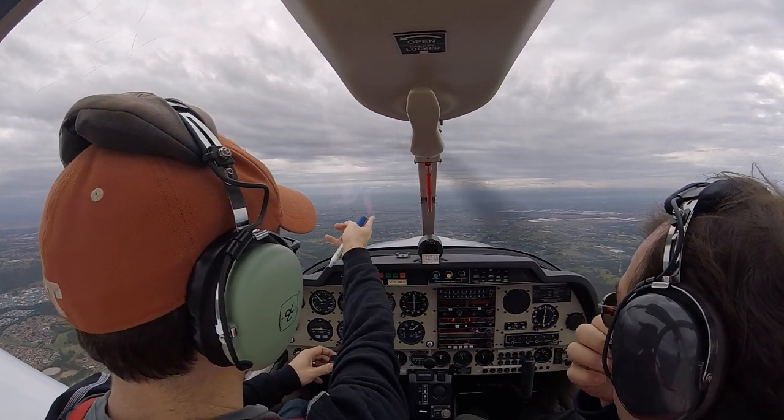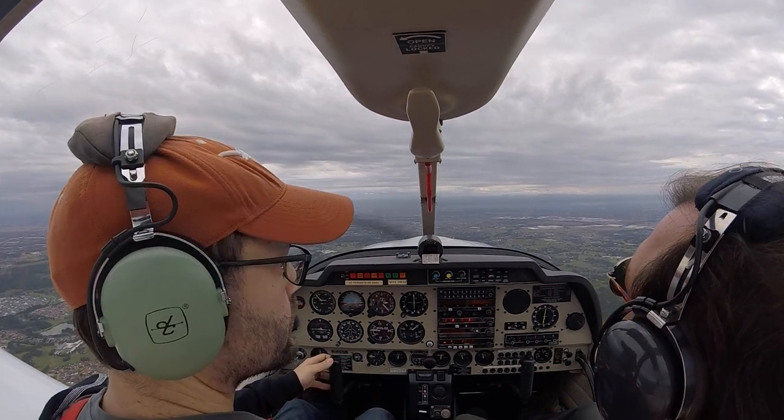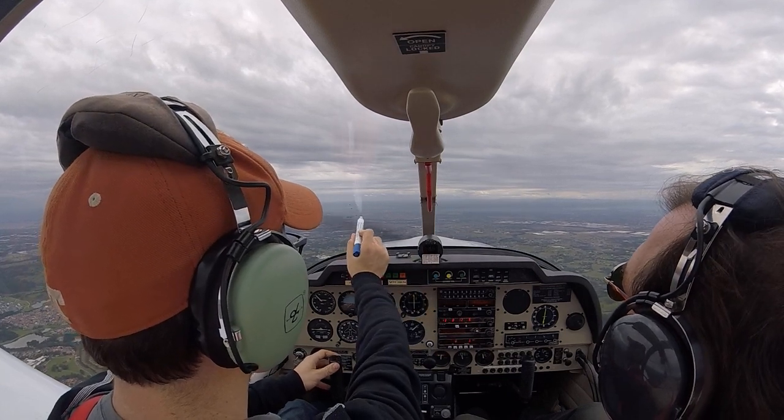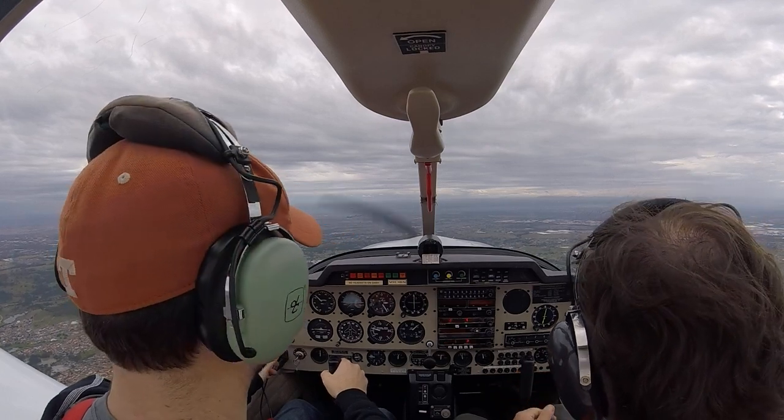Hey, that's not right. Foster 8632, downwind full stop. Foster 8632, clear visual approach, number 2, follow the rescue helicopter on final.